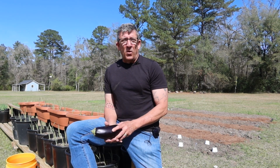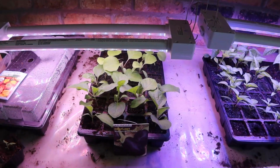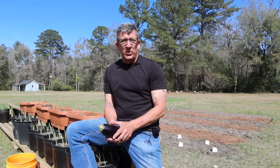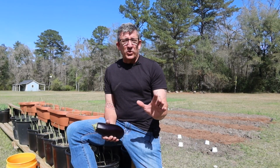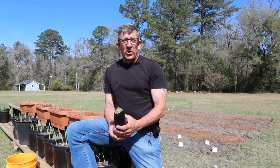The other thing that we're growing, that you can grow either in a container, raised bed, or directly into the soil, is from Burpee, and it's from a seed, and it's called New Moon. This is a small eggplant, about the size of a softball. It works really well in your raised beds and also in your container gardens. That's the three that we're going to be growing.